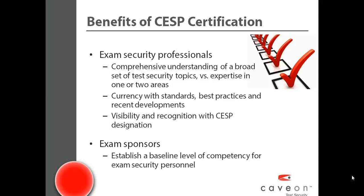So for ourselves, those who are going to get certified, I agree with everything that David and Jamie have said, that this will provide a comprehensive understanding of a broad set of test security topics. So even if you're already a test security expert, maybe you're a psychometrician or an expert in data forensics or program policies, implementing security programs, this will give you a broader context for security from soup to nuts. So I really recommend, even if you don't take the certification, have a look at the certification blueprint and take a look at all the resources and materials that are available. There is a ton of stuff there, and it's all really good.